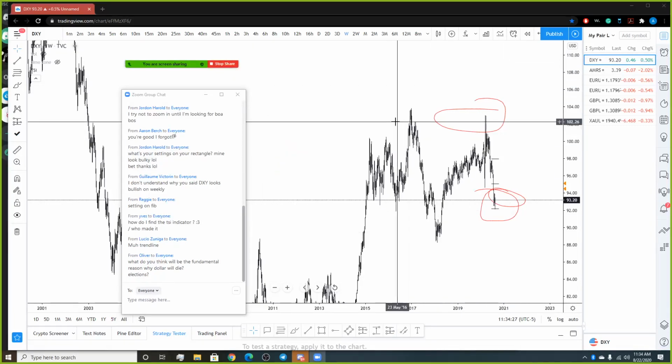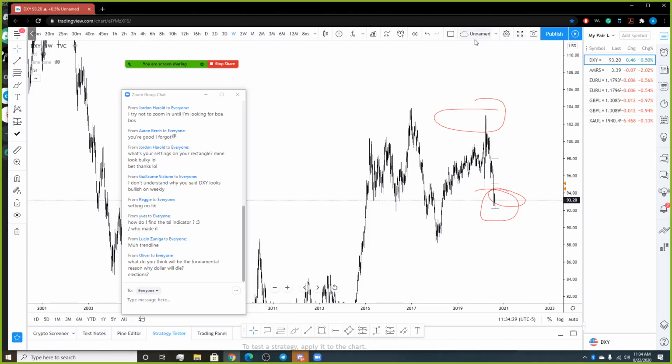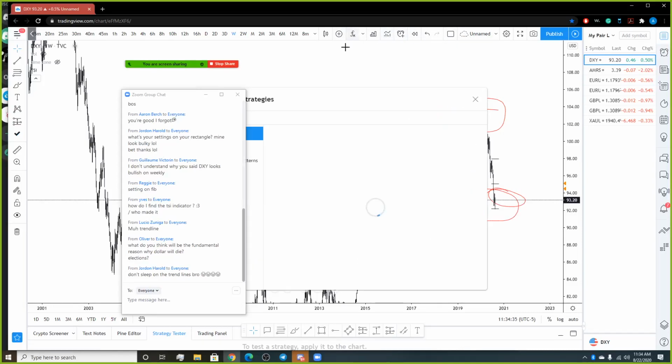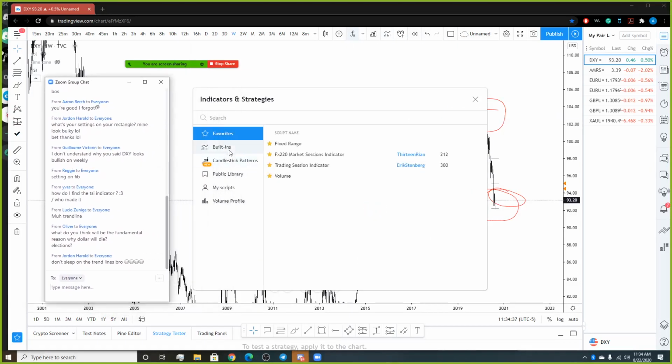No, he's not. Paul put us on that indicator. I don't even know where to find indicators right here. My favorites: Trading Session indicator. That's what it's called, by Eric Stenberg.